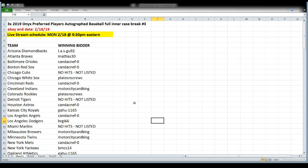This is a full inner case. It is break number 3. Everything we're opening tonight ended tonight, Monday night, the 18th of February, President's Day. And of course, our team names are on the left, winning bidders across from it on the right-hand side.